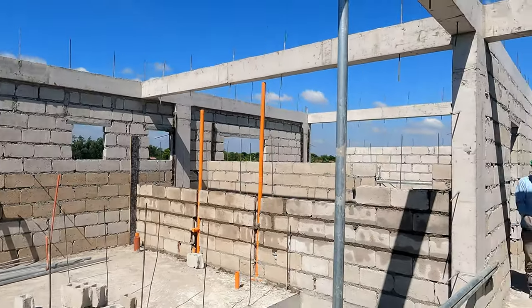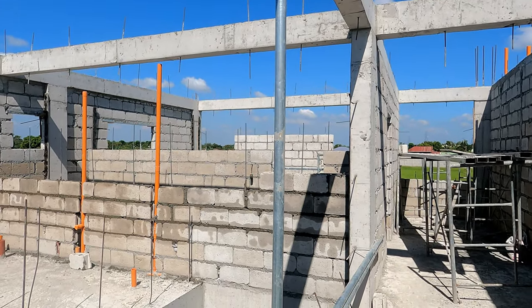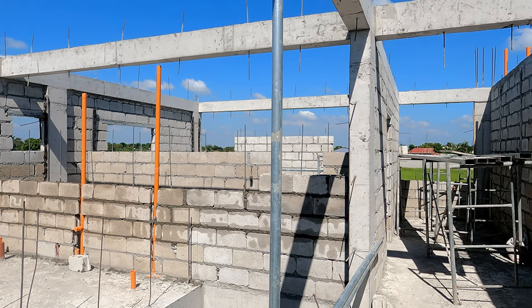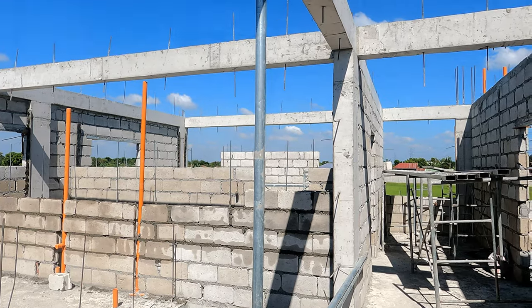There's a little bit more progress over here with actually the other Richard, who's working on this bedroom wall. Actually, it's the bathroom wall. I'll get this one right eventually.